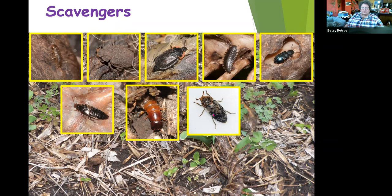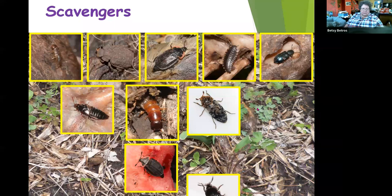This is a dermestid, carpet, oh shoot. These are the dread of people who have insect collections, dermestid beetles that will devour anything organic, but they're very useful helping break down the crud that's on the dead animal. Another carrion beetle, another one.